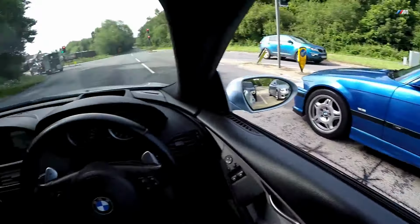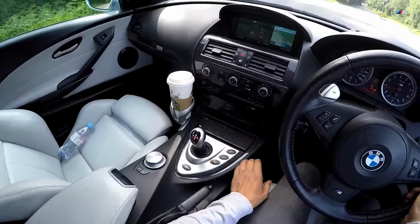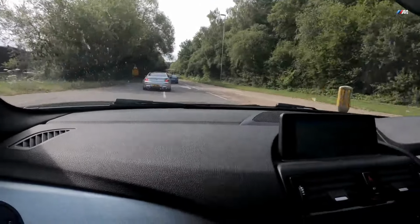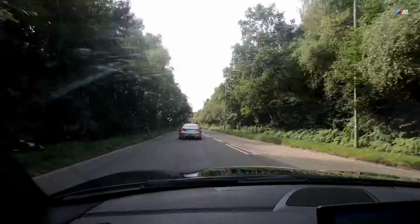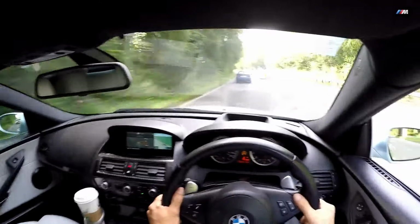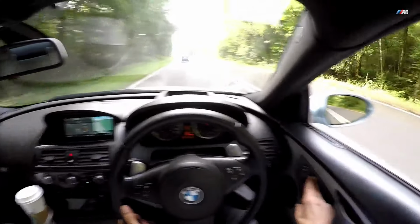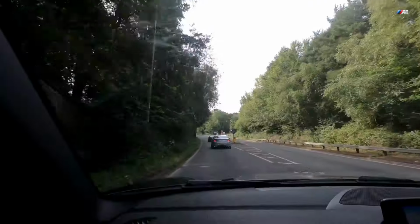All right, you're gonna put your foot down. No problem. All right, I have the M Dynamic Mode on. Don't be silly, man. 500 brake horsepower mode. Go, go, go. That's right. I turned the traction off and left a whole load of rubber behind. Well done, Alex. He got a little bit of a jump at the lights, but that's no excuse.